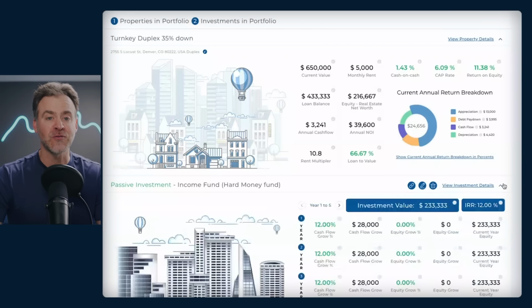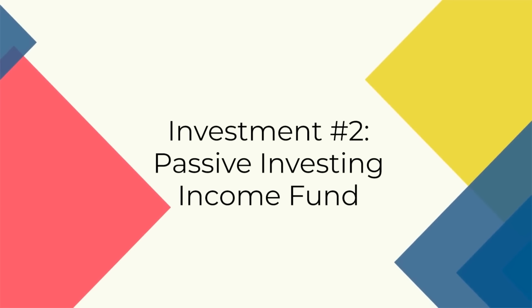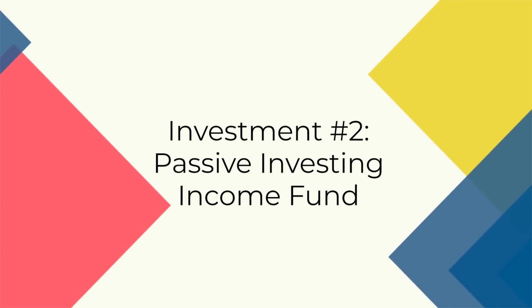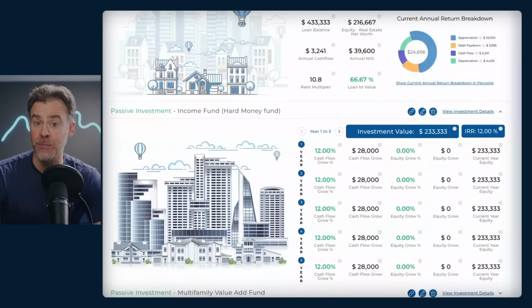So what a lot of investors are turning to is passive investments with hard money funds. I like to call these income funds. So you are investing the money with a private or hard money lender, and that lender is going out there and lending it to fix and flippers and other investors. So these are pure cash on cash returns. All you're getting back is cash flow. You're not getting back appreciation or debt pay down. You're just getting a cash return on your investment.